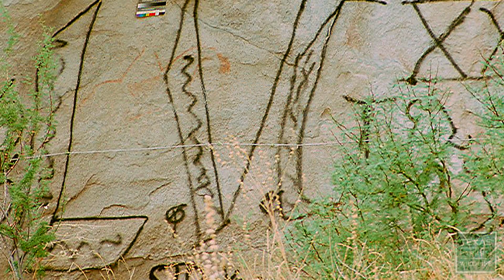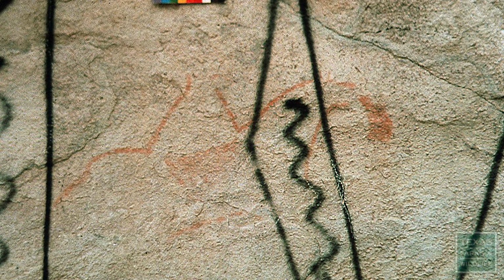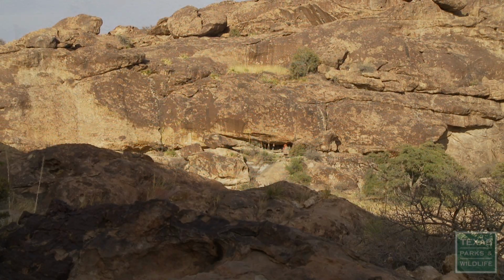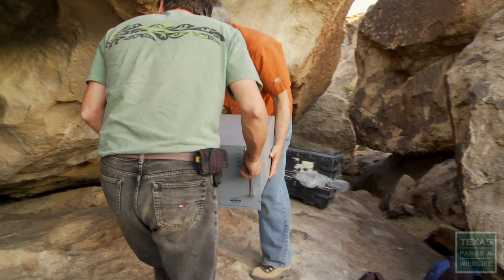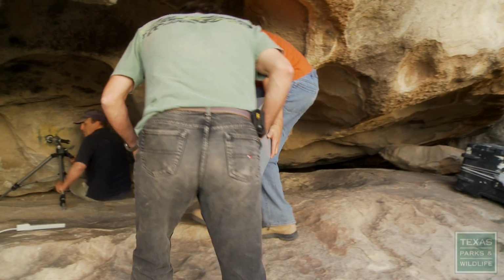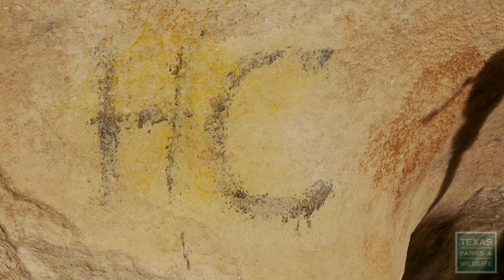Unfortunately, over time, vandals damaged several pictographs with graffiti. The thought was they could never be restored back to their original glory. That is, until now. Scientists have brought their state-of-the-art lab to this site, and they're here to look at the graffiti paint.